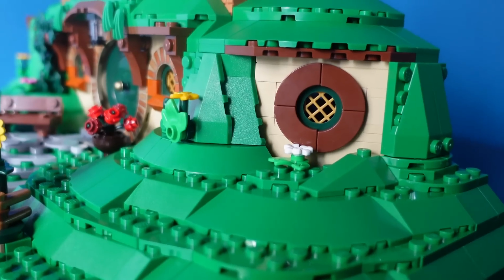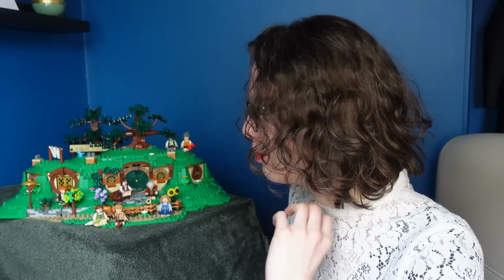Initially I was concerned that the exterior looked too bricky with all the slopes where you can't attach things, but actually in real life I think the balance is really good.